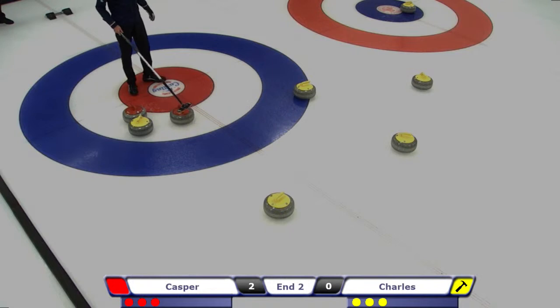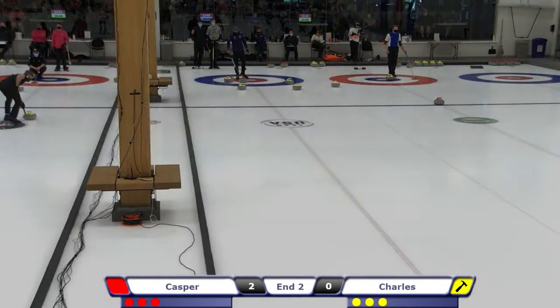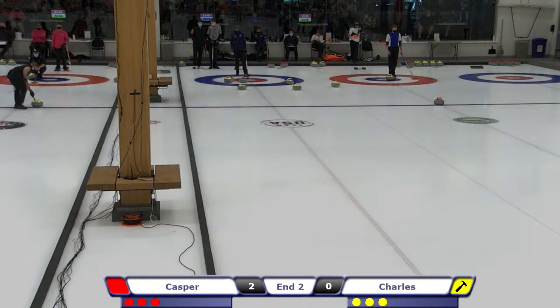With these stones as bunched as they are, you can't help but notice that lonely-ish yellow stone out there, three quarters of the way in the 12-foot on the wing. In the case that Danny leaves a triple lined up here, there's a chance that stone can come into play. They're going to make this shot.